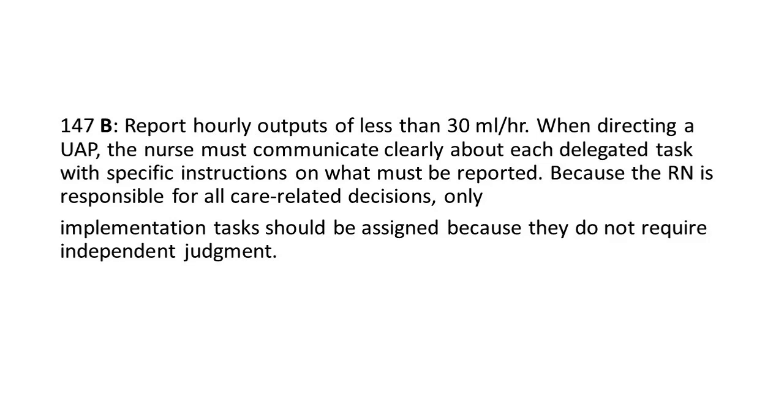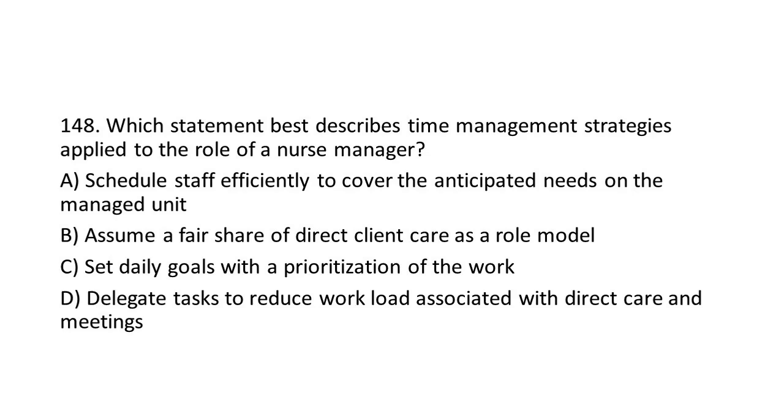require independent judgment. 148. Which statement best describes time management strategies applied to the role of a nurse manager? A. Schedule staff efficiently to cover the anticipated needs on the managed unit.